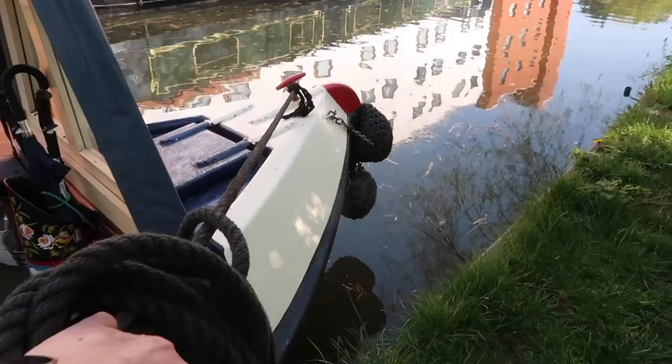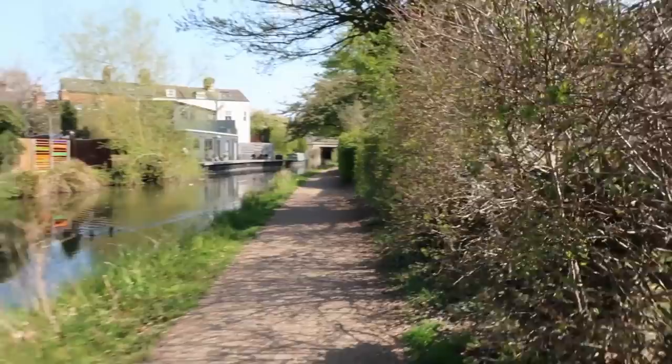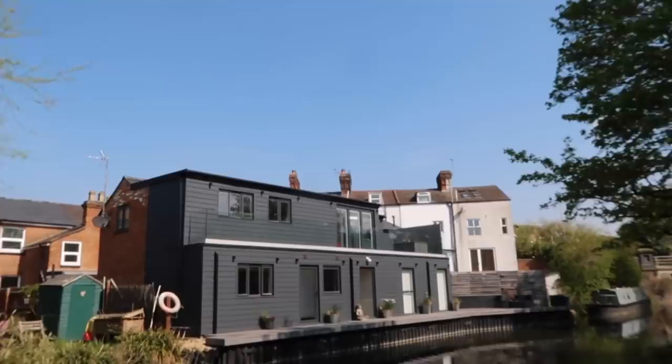The fire brigade are back. More hose training maybe. Righty, off we go. Towpath's a lot quieter now than it was on Sunday. I think every boater that goes past this house has house envy.